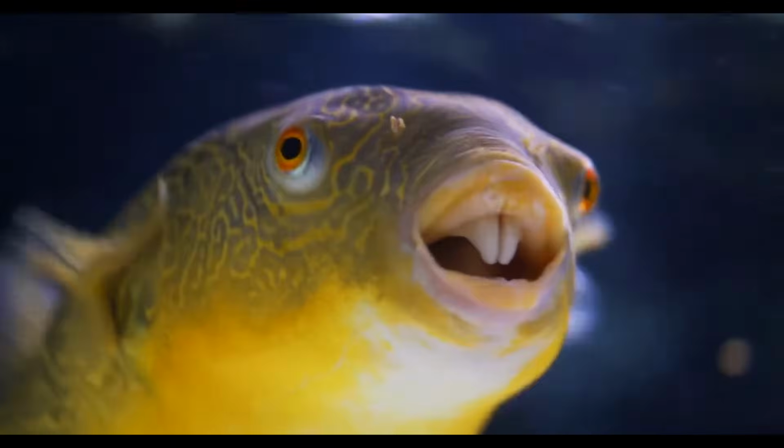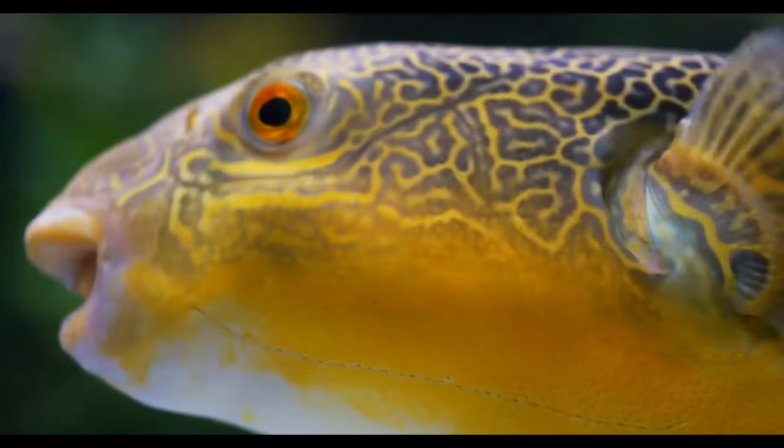And thirdly, the Mbu puffer is a very expensive fish to buy. Where I live, for a small Mbu puffer of 5 centimeters or 2 inches, you will quickly be paying around 300 euros. Of course, keeping a Mbu puffer also has a clear appeal. Let's take a look at that.